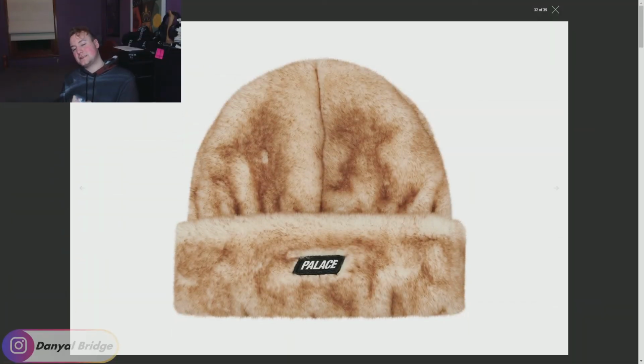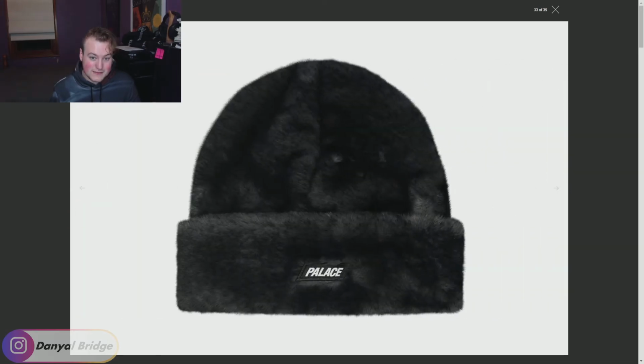Phew, and now we move back to pieces that are actually in the range. We have the Teddy 2 beanie. This is a faux fur beanie that Palace is releasing with the color of the fur being done in the style of a teddy bear. It comes in this first color, this light brown and white, and then it comes in a black with white mixed in throughout there as well.